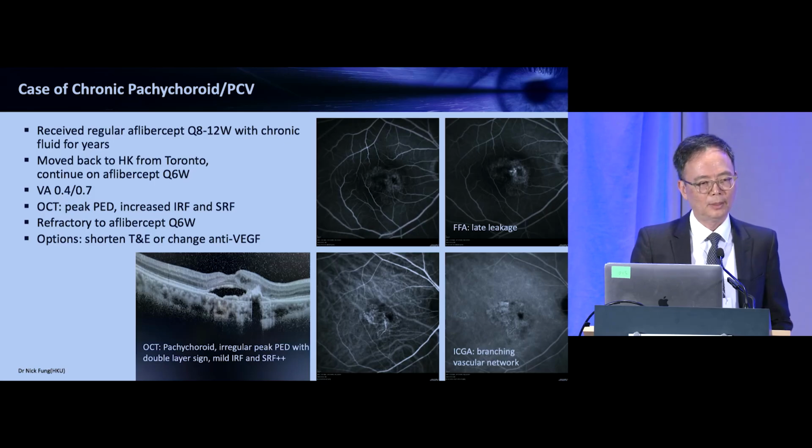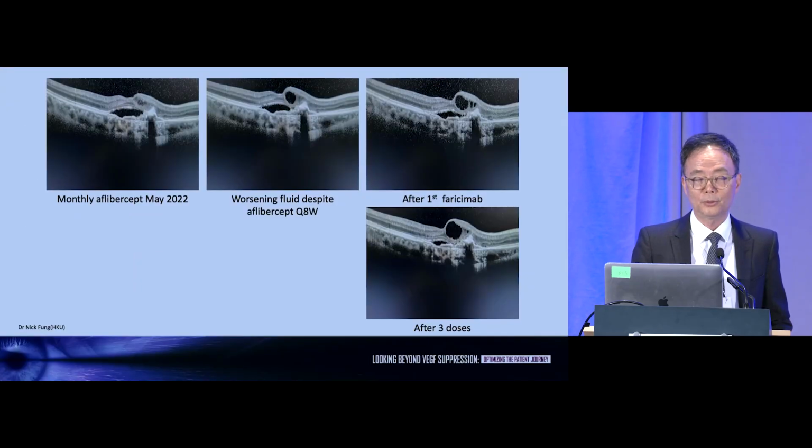And the problem is what to do with this, and whether you're going to extend it, shorten the extensions to less frequent, or switch to a different medication. So you can see the persistent fluid, and then at times the intraretinal fluid actually gets significantly worse. So the decision was to try something different, and faricimab was tried. You can see with the faricimab, there is some reduction of the subretinal fluid. The intraretinal fluid probably hasn't changed that much from the treatment.